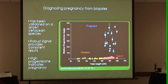In this case, there is no overlap. There's a fourfold difference between the highest levels we see in non-pregnant animals and the lowest levels we see in pregnant ones. That leads to a very easy marker that clearly distinguishes pregnancy groups.